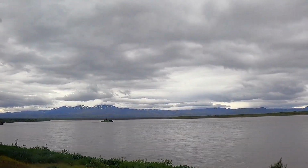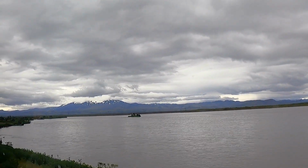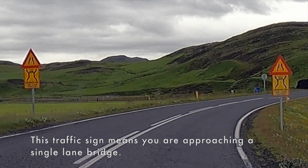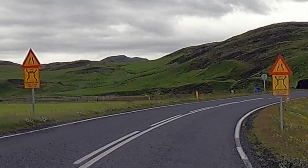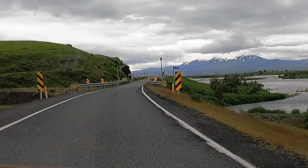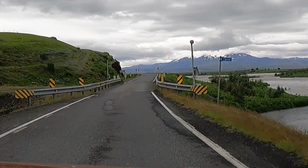Did you know that Iceland has so many one-lane bridges? When approaching a single-lane bridge, look ahead and drive carefully if you see any oncoming traffic. The first one to get on the bridge has the right of way.